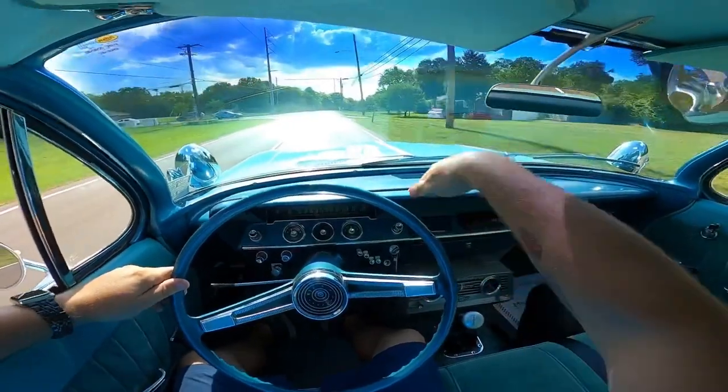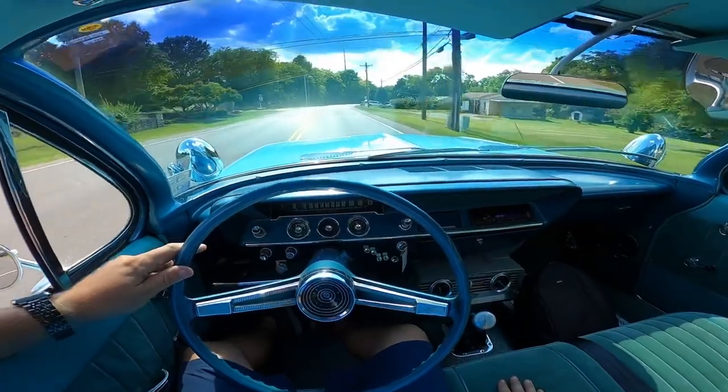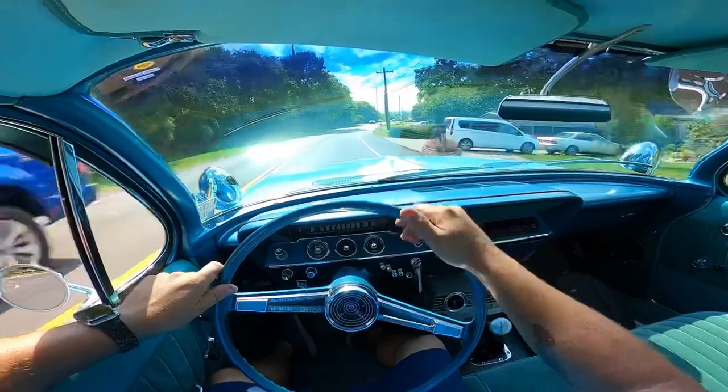Of course, that's when you got the body roll coming back and forth. It doesn't seem to do it when I'm hitting the brakes, just when we're first taking off and I get into the gas really hard.